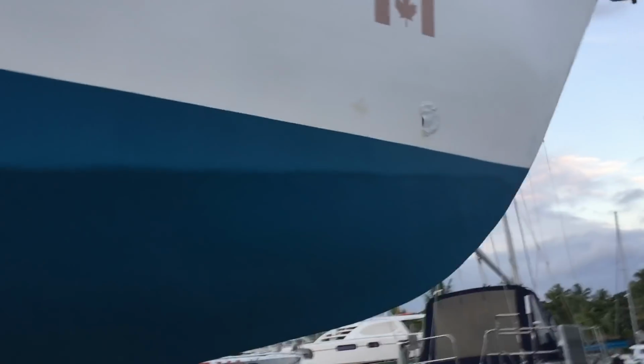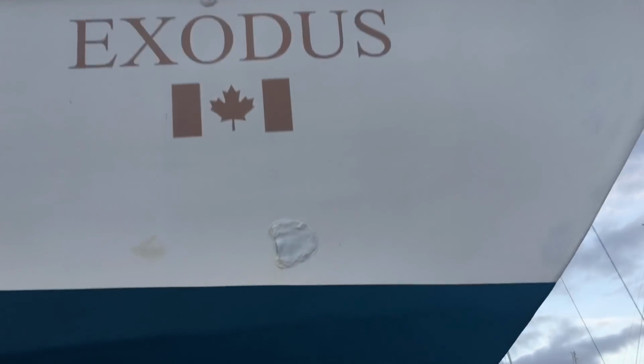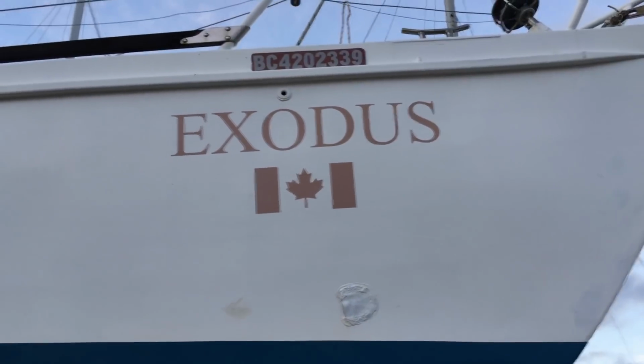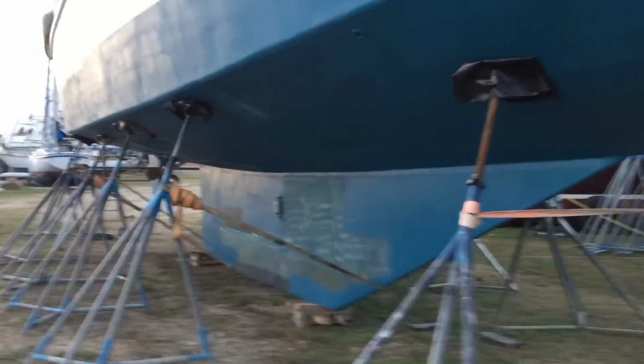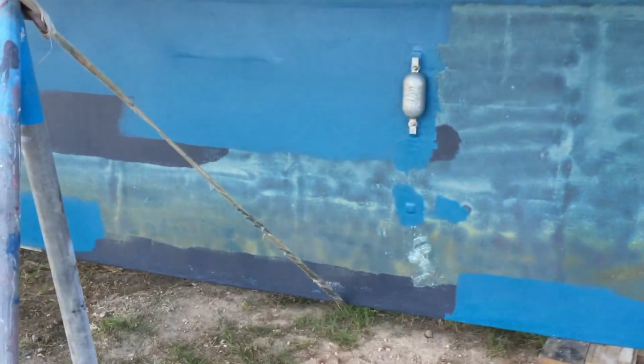Here we have the drain for the chain locker. That's a self drain on top of a pump inside, just in case the pump fails. Then we have another sink here. That's some anti-fouling I had left from last year. I thought it's the same, but it's not.